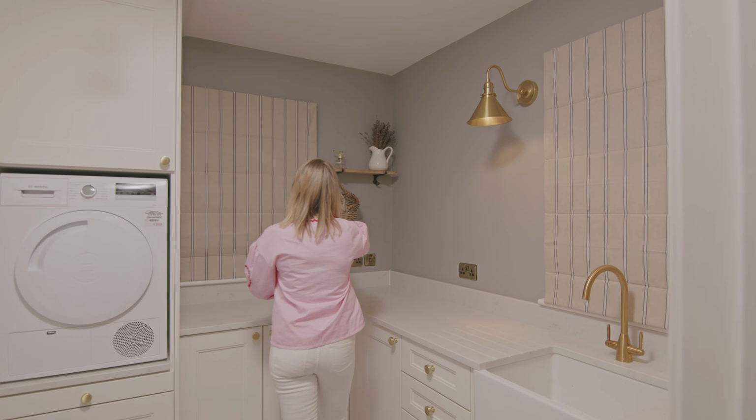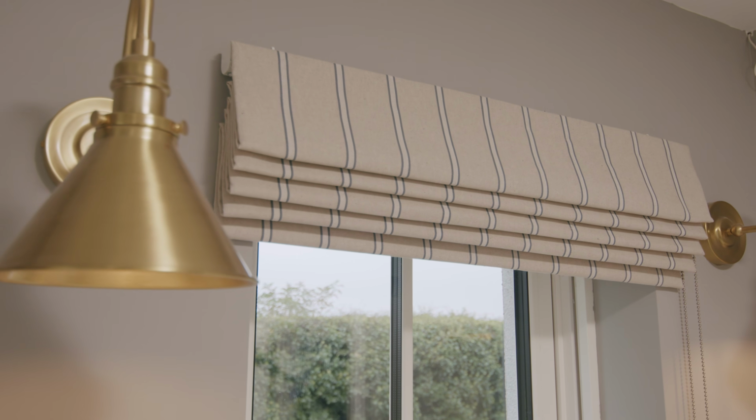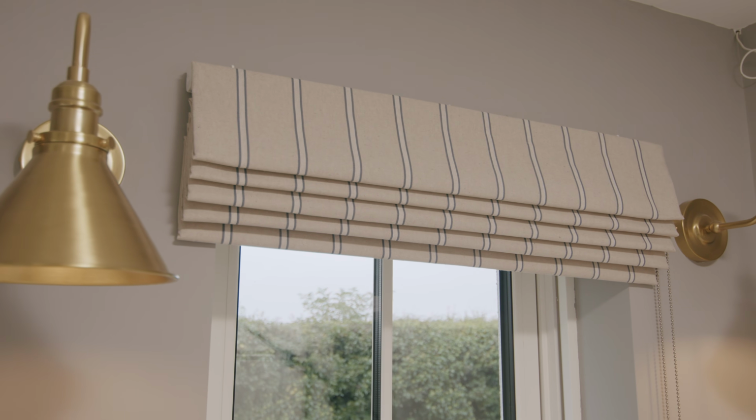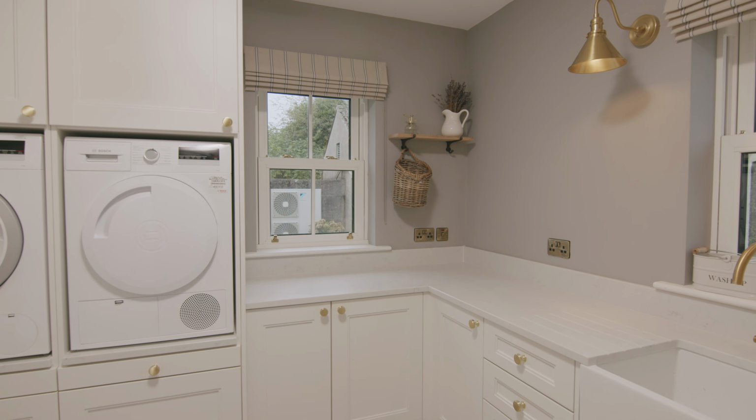For our utility, I chose the Material World fabrics in Zen Blue. I loved the vertical line with the blue stripe in it. I think it really adds to the room and it complements the paint colour. I just think these blinds really add a sort of elegance and they make the room stand out that bit more.